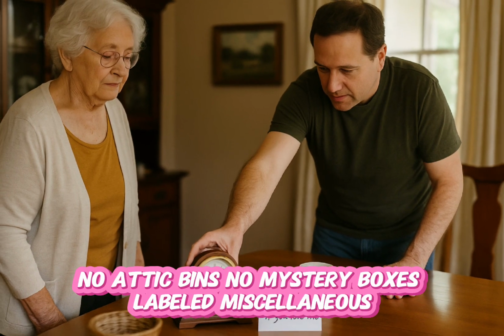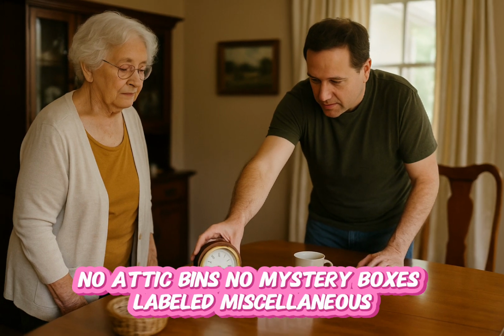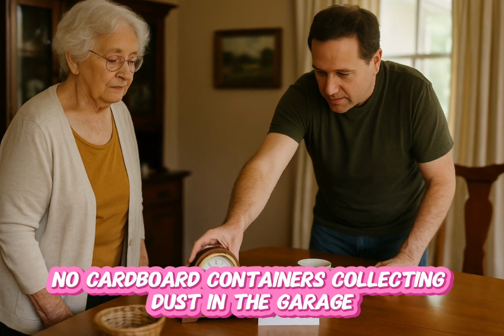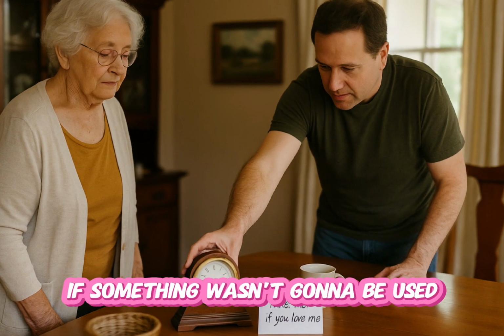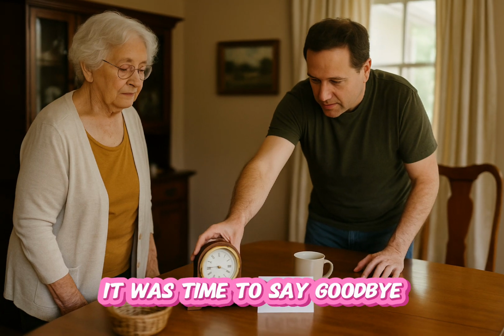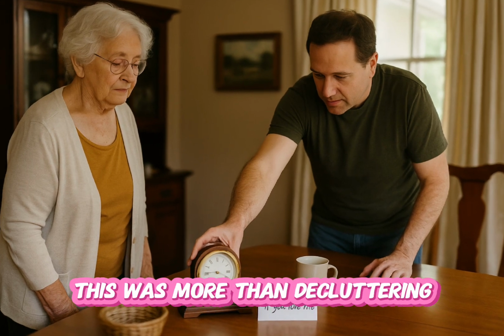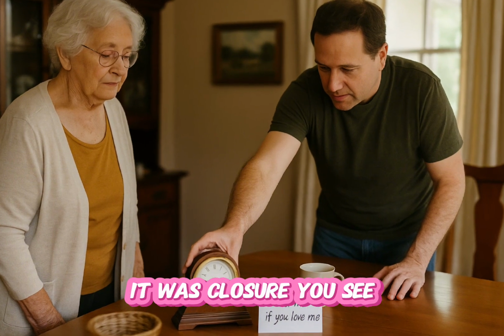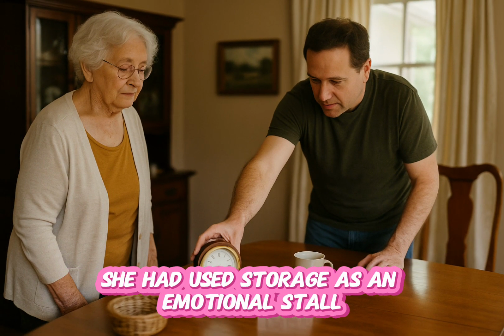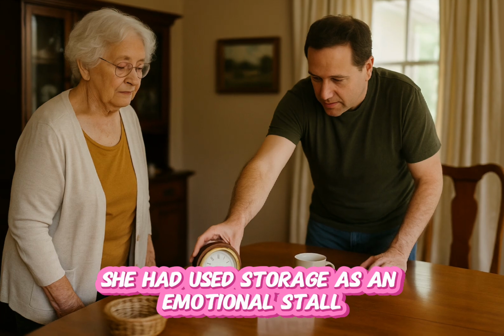No attic bins, no mystery boxes labeled miscellaneous, no cardboard containers collecting dust in the garage. If something wasn't going to be used, displayed, or meaningfully shared, it was time to say goodbye. This was more than decluttering. It was closure. You see, Elnora realized that most of her life, she had used storage as an emotional stall.